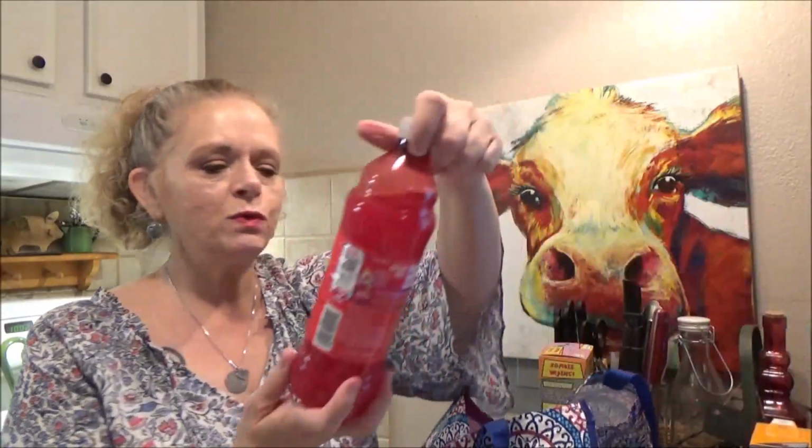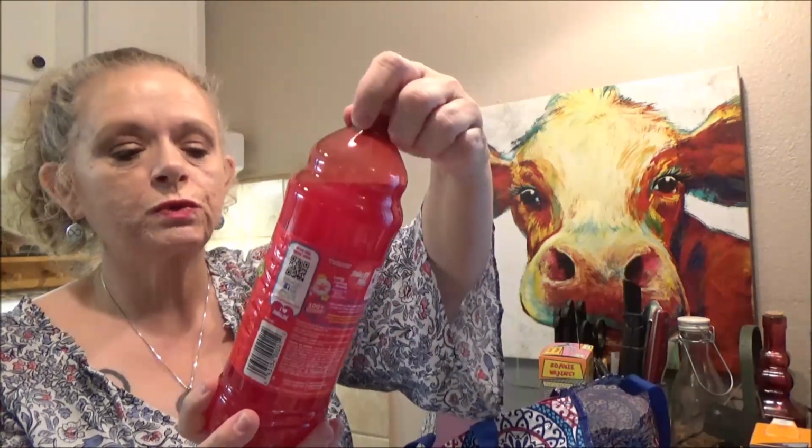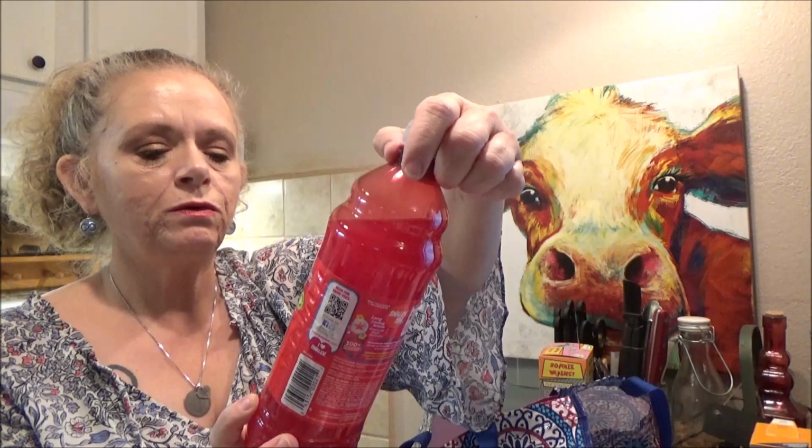Oh no, wait, I take that back. This is a new one for me. I haven't seen this one before. I smelled it. It smells really good. It's the Pinel, I don't know how to say that, Max Aromas. I don't know how it works or anything, but it does smell good.